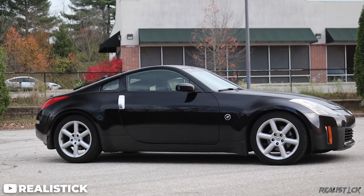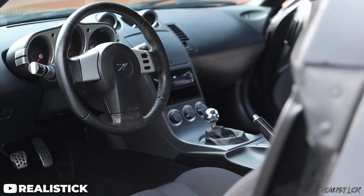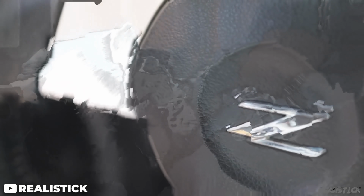Starting this one out with a car that I have yet to actually own, but I want really, really badly, the 2003 to 2009 Nissan 350Z. These cars are absolutely awesome. Almost 290 horsepower from the earlier models, rear wheel drive, manual transmission as an option, and it comes in amazing colors and was wildly popular when it came out.